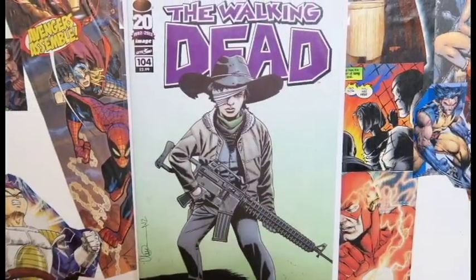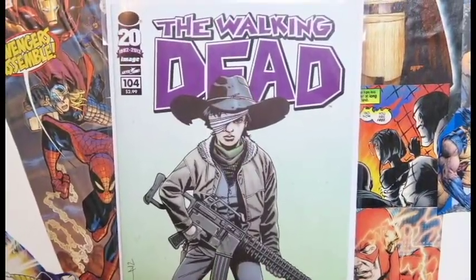The next book I picked up is a Walking Dead book. It's one of my favorite Walking Dead comic book covers and issues because it's really awesome. It's The Walking Dead number 104. What's really awesome about this issue is one, the awesome cover, and two, it's Negan versus Carl. And you see Carl, he's ready for war.